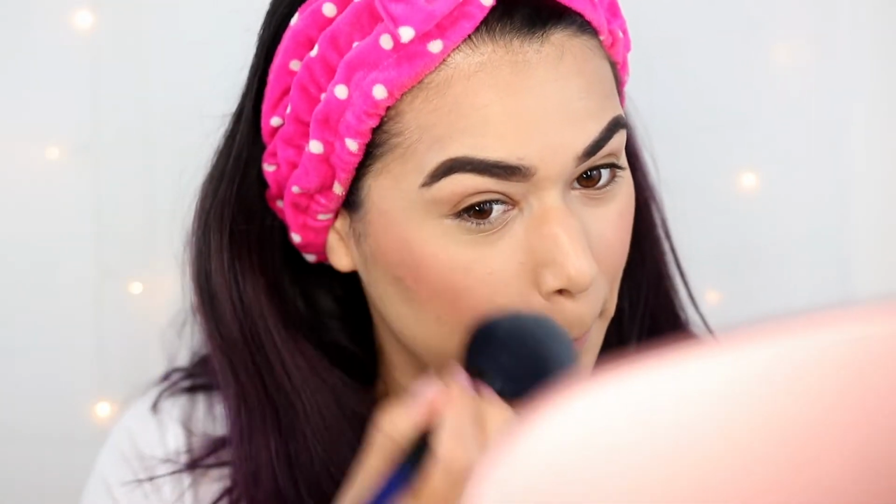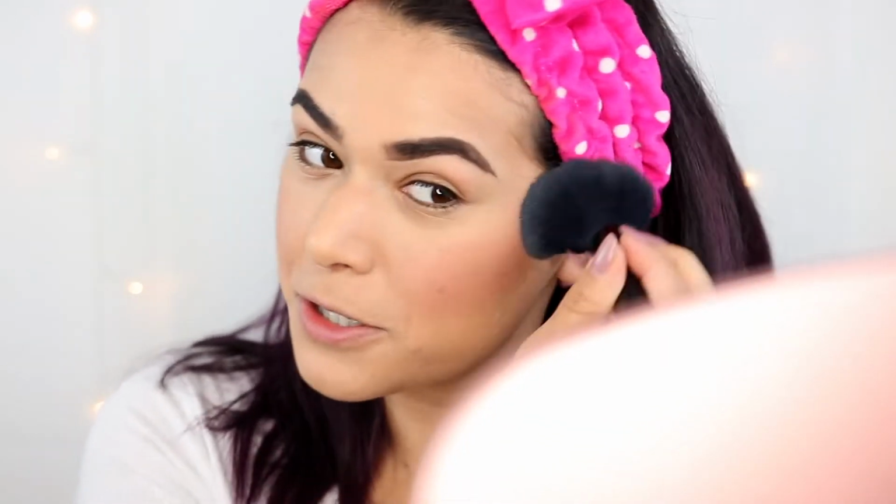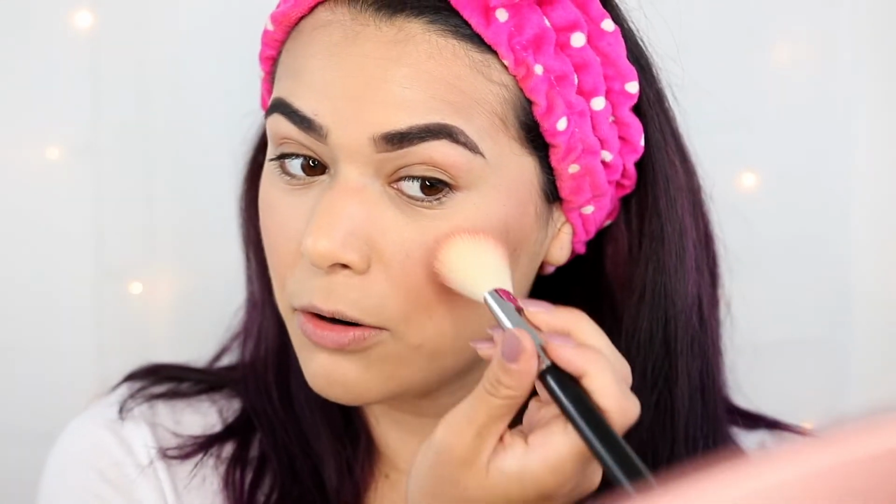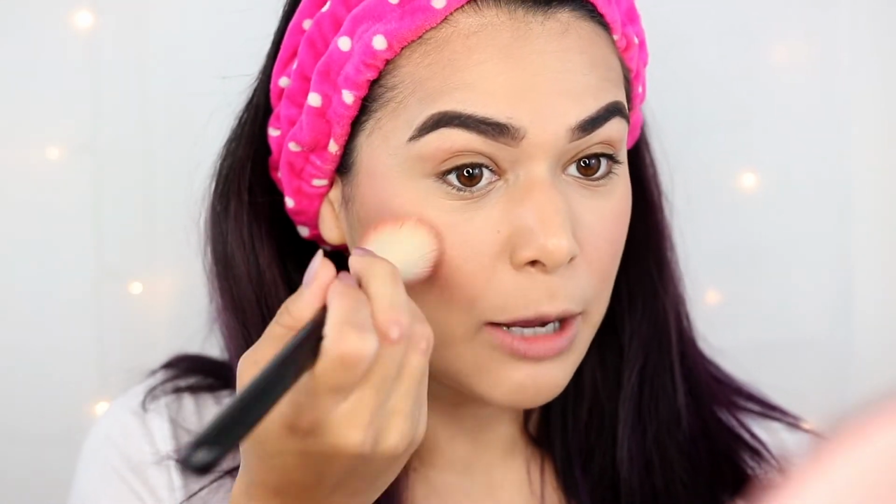Ooh, pretty. That's very pigmented. Yeah, that has a lot of color payoff. Let me see if I can just blend this a little bit with a clean brush. Yeah, both the contour and blush went on with a lot of color, although they seem to blend out very easily. Layering on top of the liquid foundation really nicely as well, very smooth.